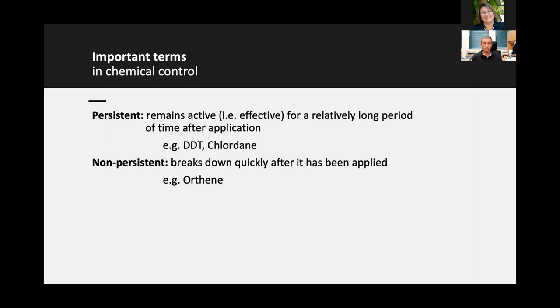And just so that we're clear on what persistent means: it doesn't break down in the environment that fast. A non-persistent pesticide breaks down quite rapidly in the environment, and it generally has a reduced risk level.